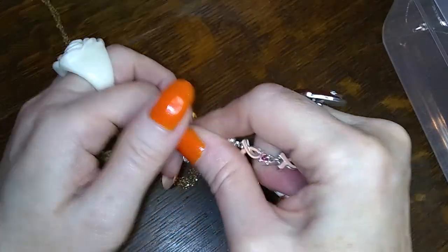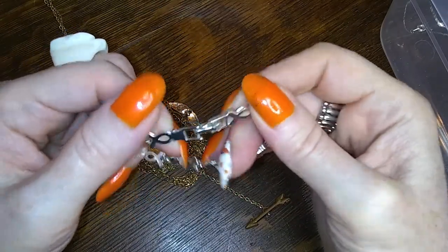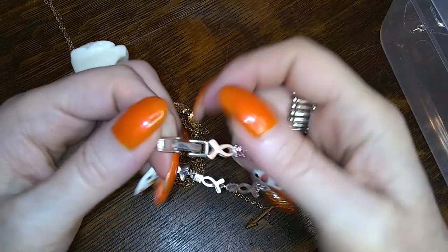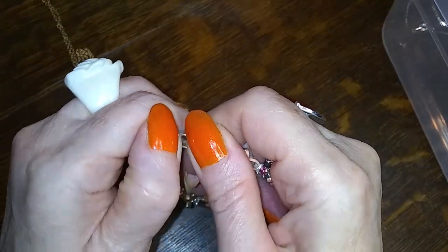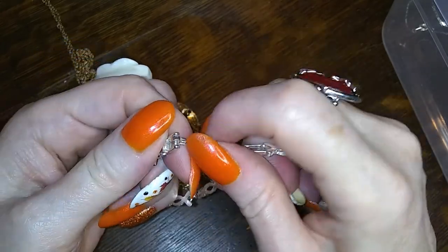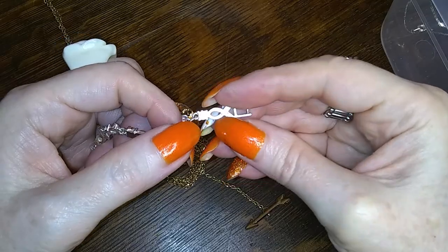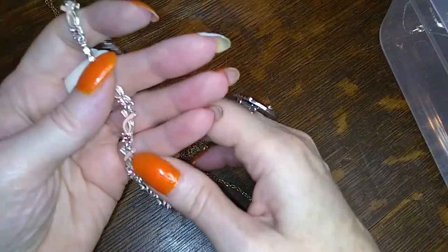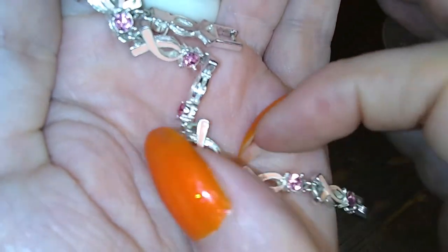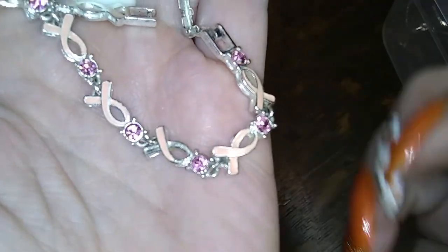Here is a breast cancer bracelet. I believe it's an Avon. No, it's not. Or is it? No, there's no mark on it, but Avon does make one very similar to this, like a peachy pink with pink rhinestones.